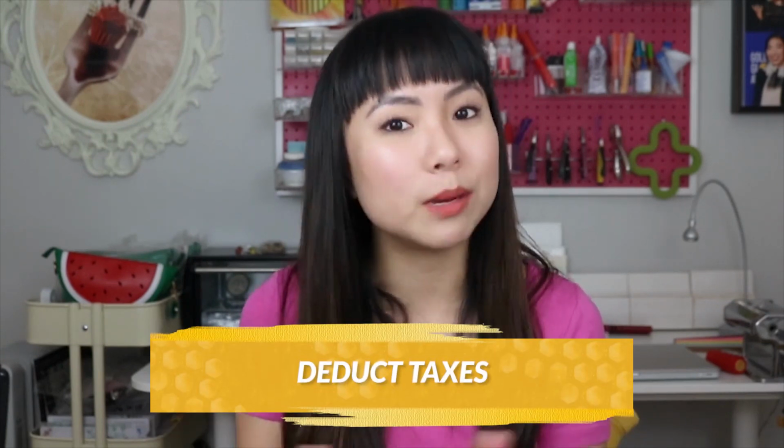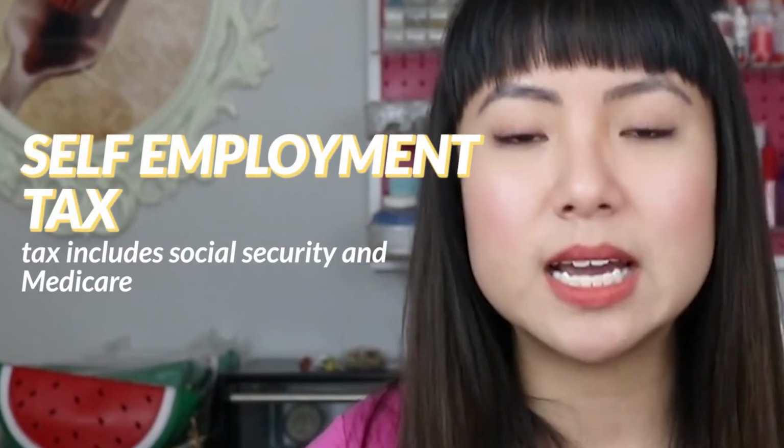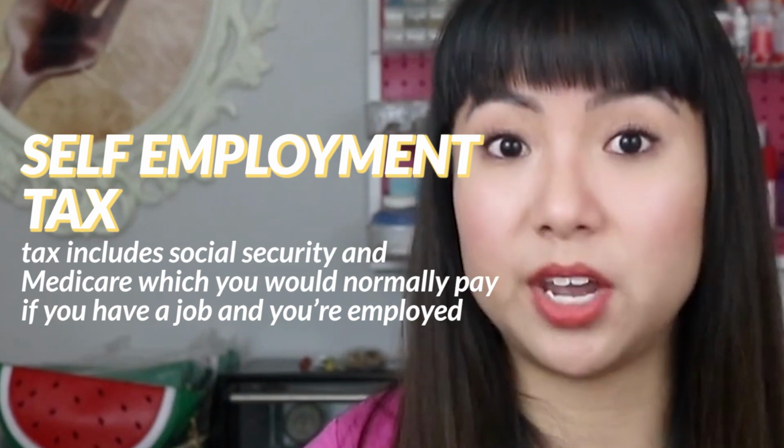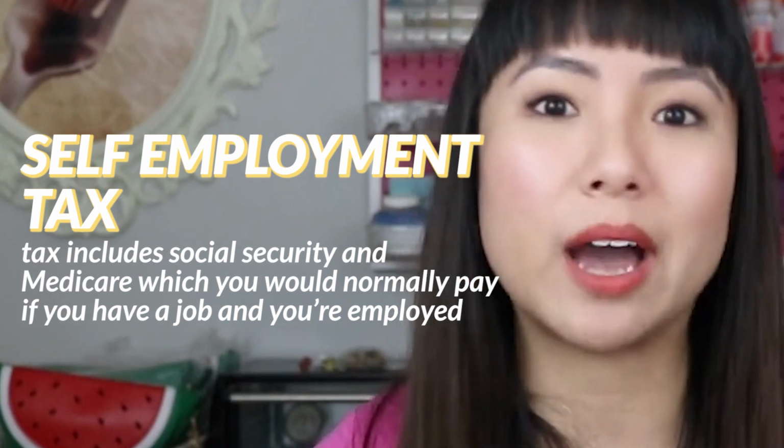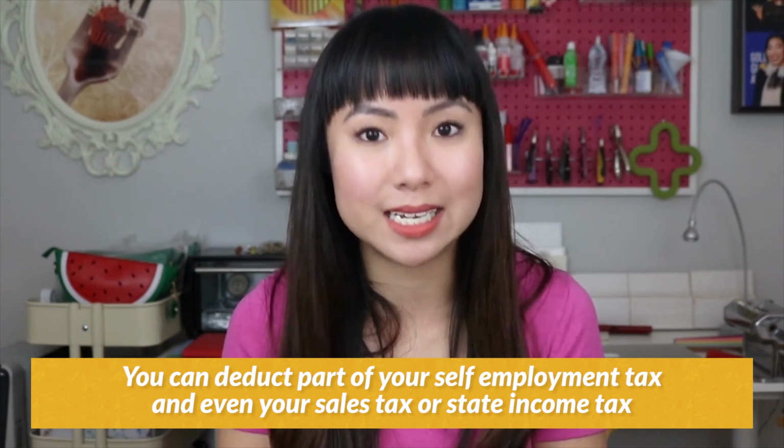Number 6, did you know that even taxes themselves can be deducted? That's pretty meta, right? I always thought this was kind of weird that you could do this, but I'm not complaining because remember, the more you deduct, the more money you get back from tax returns. So when you're in business for yourself, you have to pay what's called a self-employment tax. This tax includes Social Security and Medicare, which you would normally have to pay for anyway if you have a job and you're employed by someone else. So just because you're self-employed doesn't mean you can avoid paying for those things. So when I say that taxes can be deducted, you can deduct part of your self-employment tax and even your sales tax or state income tax.